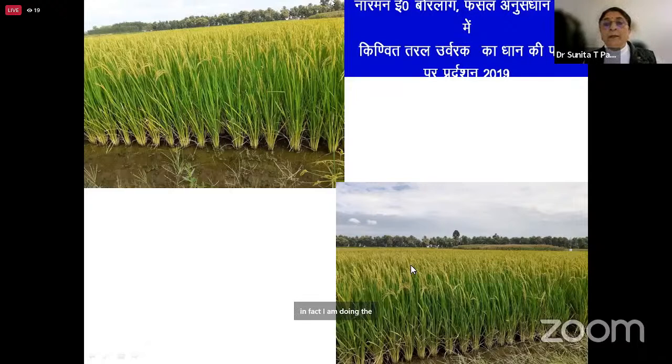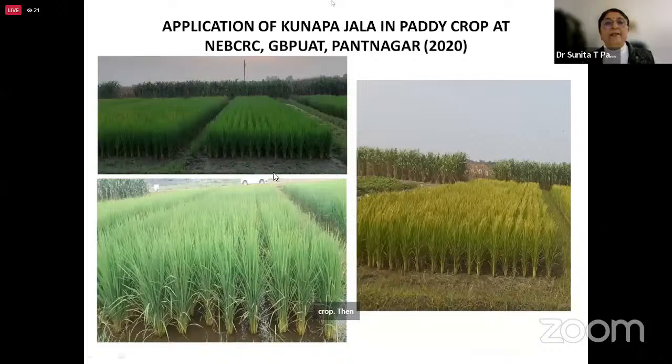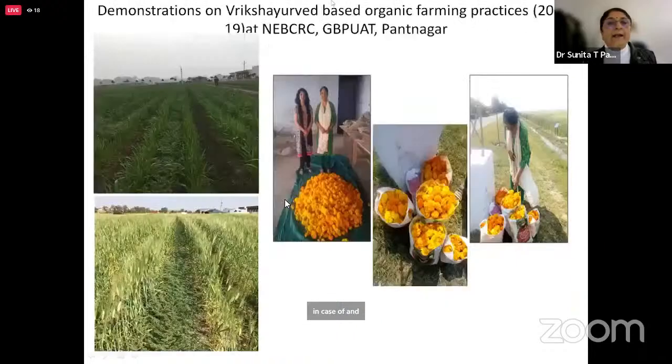In fact, I am using herbal kunapajala in paddy crop for the last 3 to 4 years, and I am getting very good results. I am not using any kind of chemical, pesticide, or insecticide in this crop. This is the result of 2019, and this is also the 2019 crop. And this is the 2020 paddy crop. So there is tremendous potential of herbal kunapajala in paddy crop.